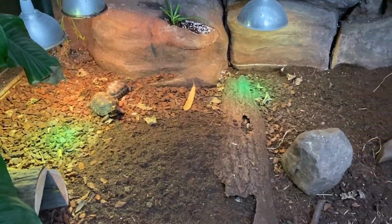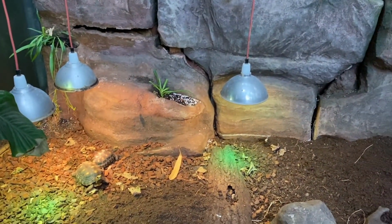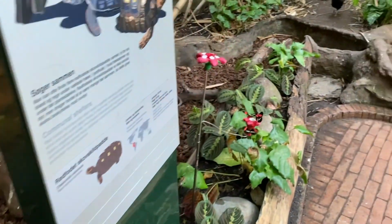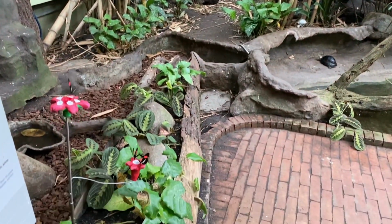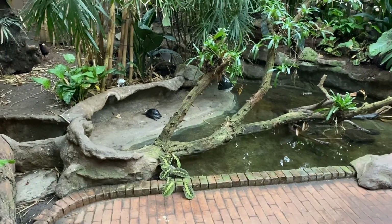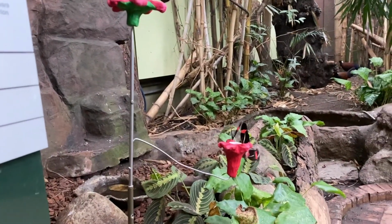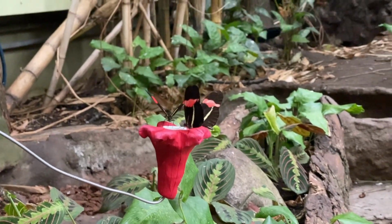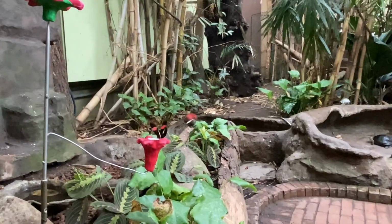So we've made our way into the tropical house, and this is essentially two sections. We did the first section before. There are a lot of birds. There was a sloth in there, and we made our way through the reptile section as well. And now in the second section, as you can see, there's butterflies going around everywhere. We've got more turtles and tortoises, and more birds around as well. So again, it's another interactive element of the zoo.